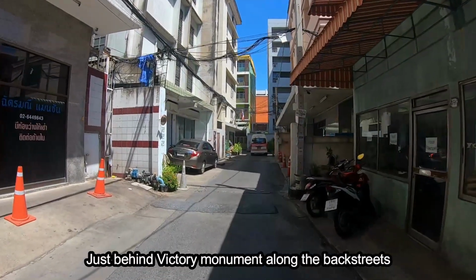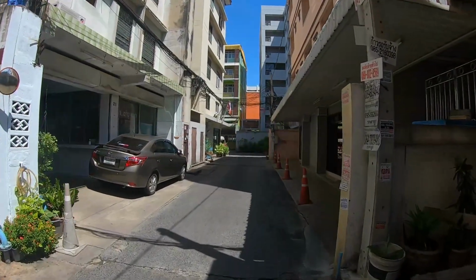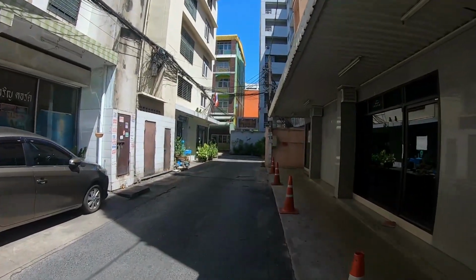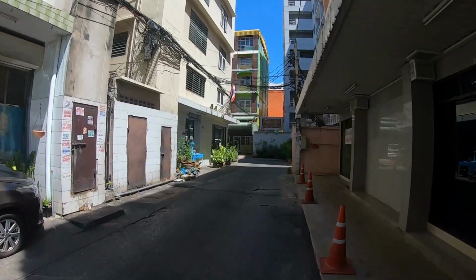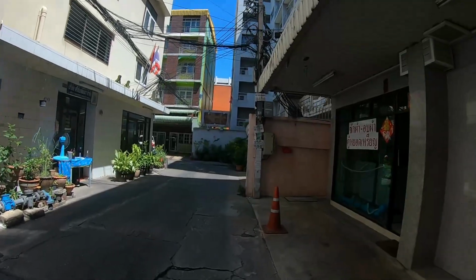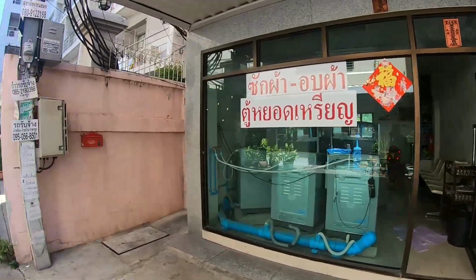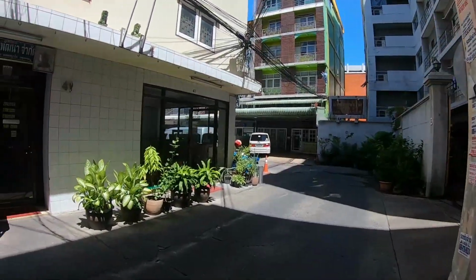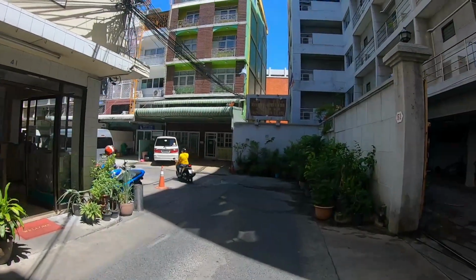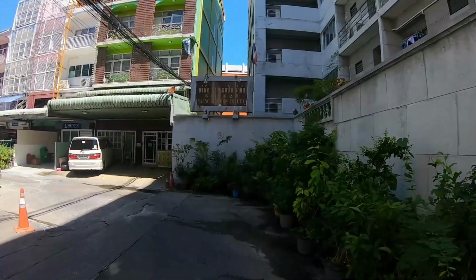Just to the left of me, you can't see it because I'm on the back streets, but a few meters down is the actual Victory Monument statue itself. And we are on the back streets around here. So we've got kind of businesses, a laundry business here. So it's for the people that actually live in this neighborhood, because if we look around here, we can see little apartment blocks and little apartments here for rent.